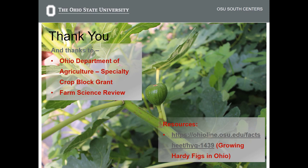Resources for hardy fig production. We have a brand new fact sheet titled Growing Hardy Figs in Ohio that you can find on Ohioline, and the number there for that is 1439. If you have any questions, you can reach me at the beginning of my presentation. My email address is listed, or you can visit southcenters.osu.edu and either look me up, Ryan Slaughter, or my supervisor, Dr. Gary Gao, who's the lead researcher on these projects.